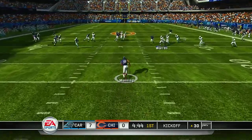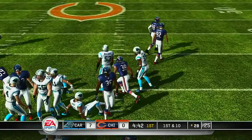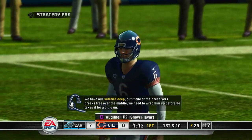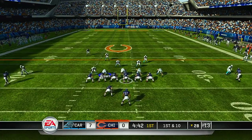And he'll return it from way back at the 3. Yeah, the other team just scored a touchdown. They have the momentum of the game. And right now, as a play caller, I think you have to be very aggressive. Try and recapture that momentum and get this game going back in your direction.